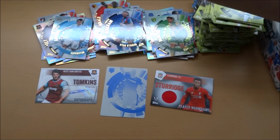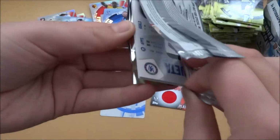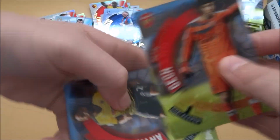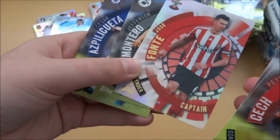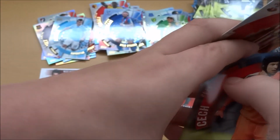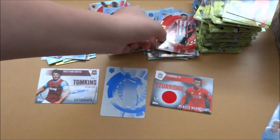Go next pack. Two packs left. This is your last pack. This has to have it, otherwise I've got it, and that'll be scary. Petr Cech. Ikechi Anya, Jefferson Montero. Oh, hide him behind there, Jose Fonte captain. And Cesar Azpilicueta, which means surely it's in the last pack. GBDW must have the last Jose Fonte card. Captain. Which one will we find?